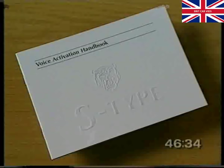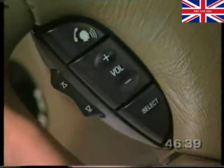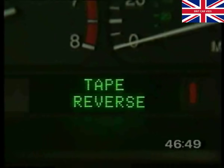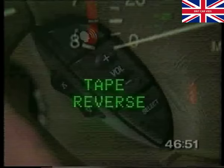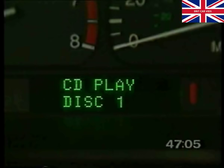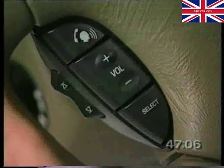If a cassette is in the aperture, say "tape play." To change sides, say "tape reverse." For the CD player, say "CD play," or "CD play disc 1." To turn it off, say "CD off."